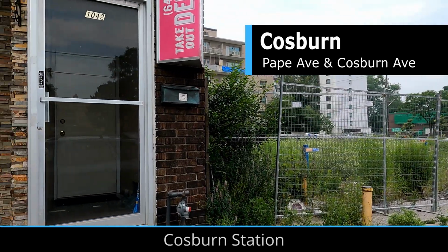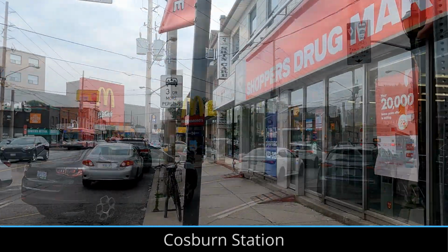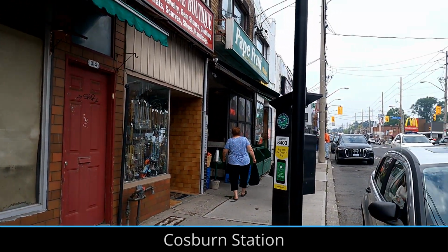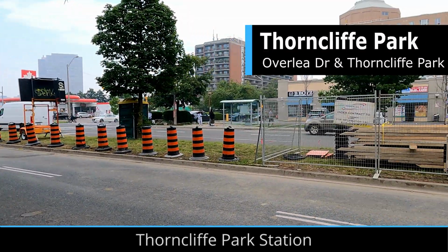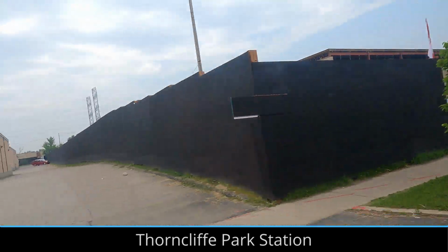Requests for proposals for the Pape Tunnel and Underground Stations contract and the Elevated Guideway and Stations contract were issued in April, but major construction hasn't started from Cosburn to Science Center as the contract winners haven't been chosen or announced yet. Very little construction has started for the maintenance and storage facility north of Overley Drive, and as stated earlier, major work on the Elevated Guideway and Stations hasn't started yet.